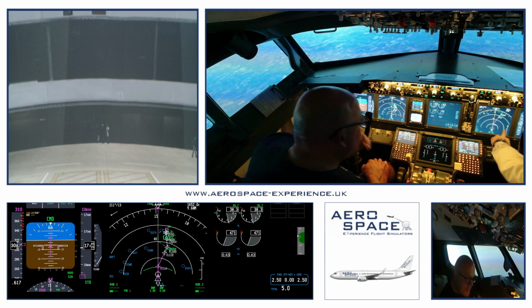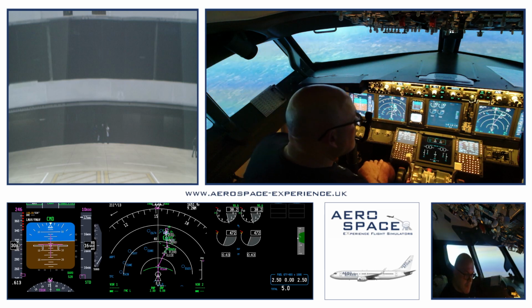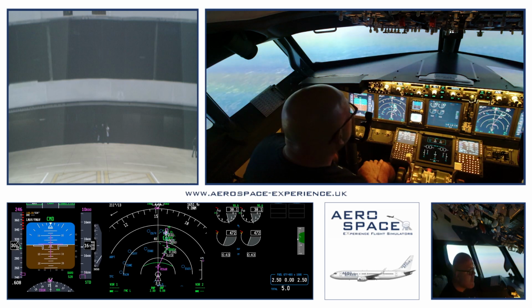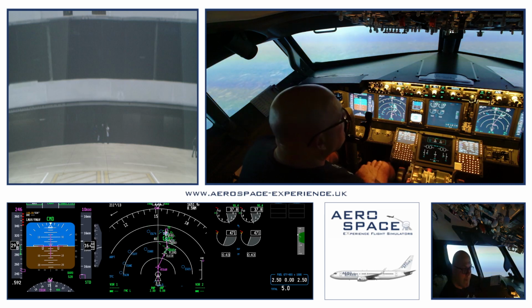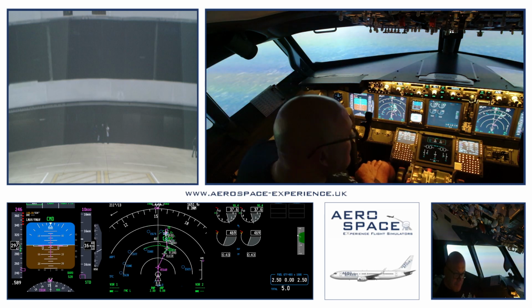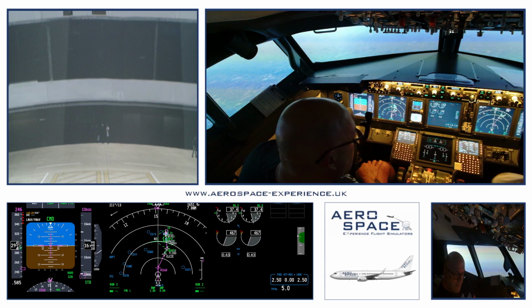Okay, so we're back on the profile now, so you can hit V now. You can pop the speed brake back away. Just let it stabilise. So we've got a little bit under it, but it doesn't matter because we're way too fast anyway.